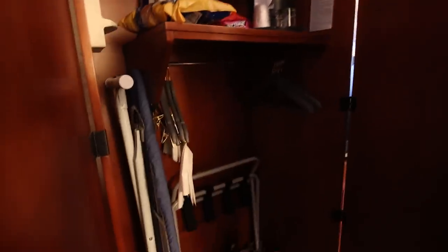Cupboards which you can, you know, smuggle people in if you ever need it. So some fruit and everything there. This is our first of many 75-inch TVs in here. It makes me look tiny.